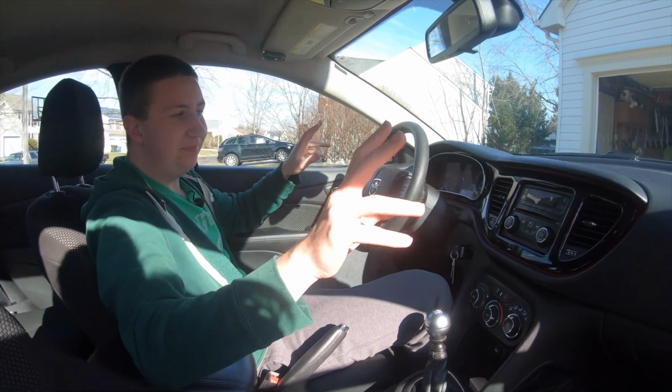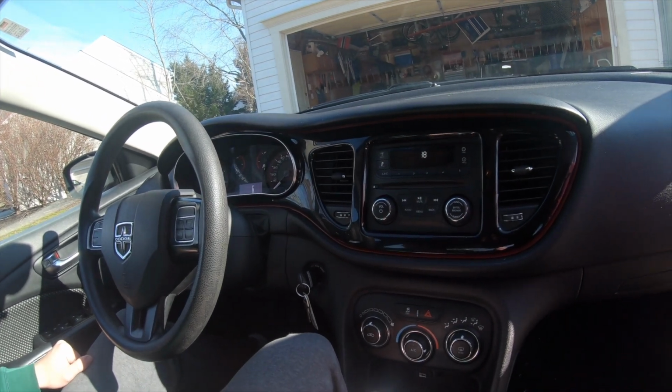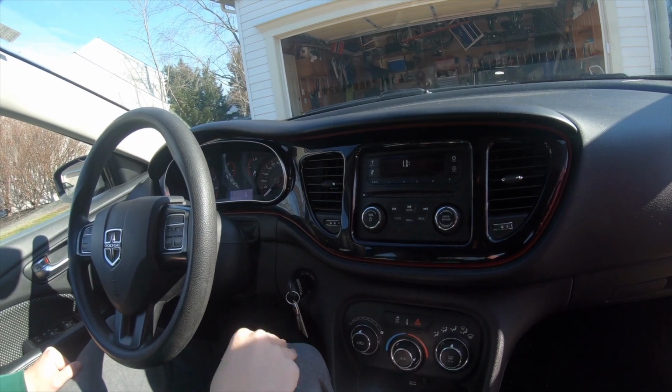All right, so I turn on the accessories just to show you guys some stuff around here. So as you can see, there is still a little screen, and I'll show you more as we're driving with everything hooked up. But it does show you the time, and you can show the artist and the album and the song title and all of that.